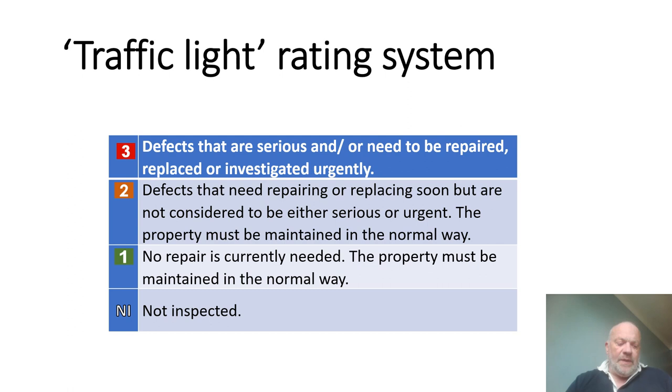The RICS have benchmarked three levels of survey. Level two, the Home Buyers Report, is the most popular. Both level one, the condition survey, and level two have a traffic light rating system. Condition rating three: defects that are serious and/or need to be repaired, replaced or investigated urgently. Condition rating two: defects that need repairing or replacing soon, but are not considered to be either serious or urgent. The property must be maintained in the normal way. Condition rating one: no repair is currently needed. The property must be maintained in the normal way. And of course, not inspected.